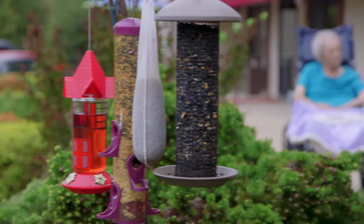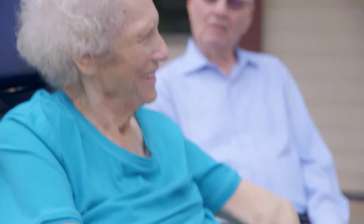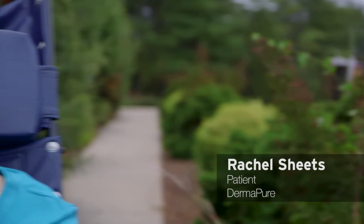The firm points to the testimonies of patients like Rachel Sheets. She's had to spend time away from her husband over 4 years in a nursing home with ailments such as a chronic pressure sore. She managed to go home for a couple of hours on their 57th wedding anniversary after her wound healed. The first time they took the bandage off, they said it was already starting to change, and it just gradually kept closing in and just healing.